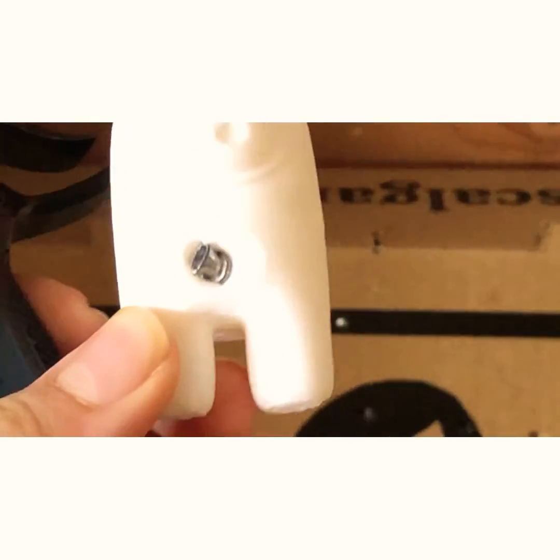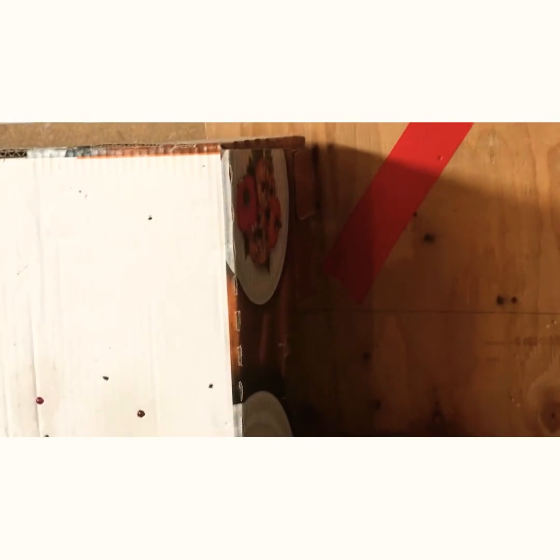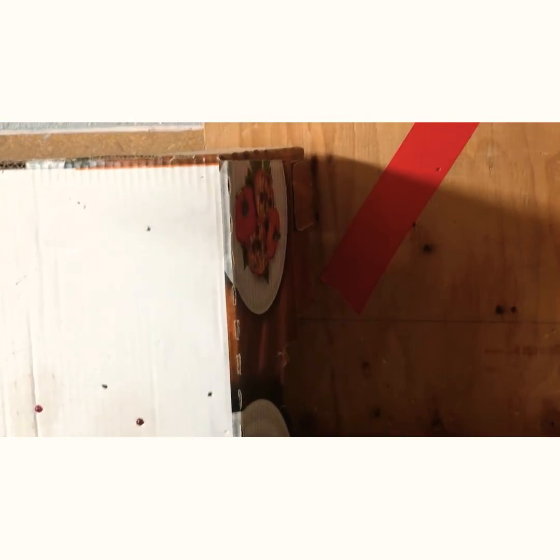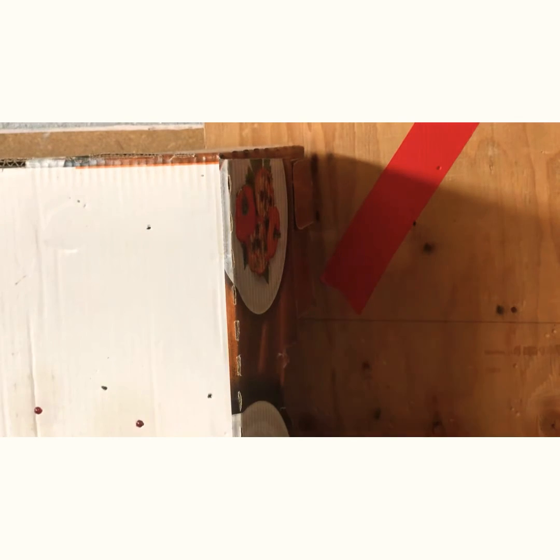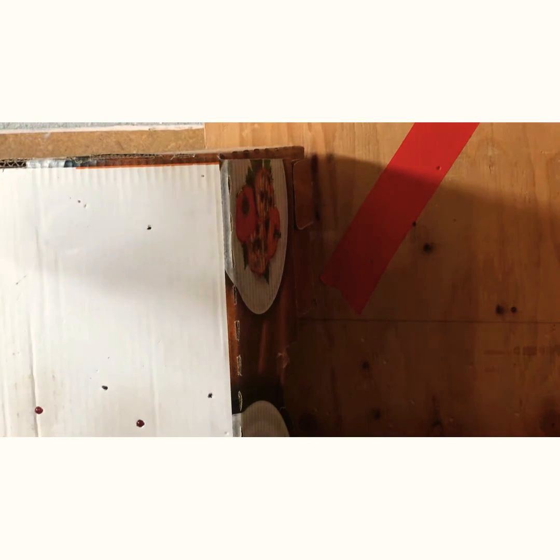Okay, let's see what happened. Oh man! That Among Us guy got some stuff stuck in him. He got pretty shotted. And then I put a hole straight through. Chonkity chonked. So, we know this thing is weak.